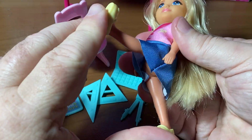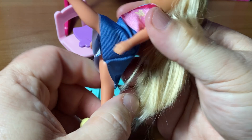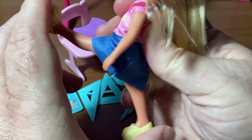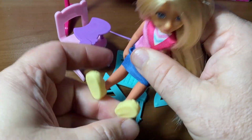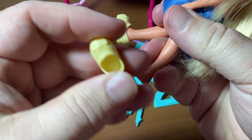Her legs, she can not go back any farther than that I can tell. I guess I don't want to check it out, but her butt's probably in the way. But she can sit down a full 90 degrees. And let's see, is there any leg spreadage like a V crotch? Yeah, a little bit. So it is a little bit, but not much. And then she's got little shoes here that are yellow.